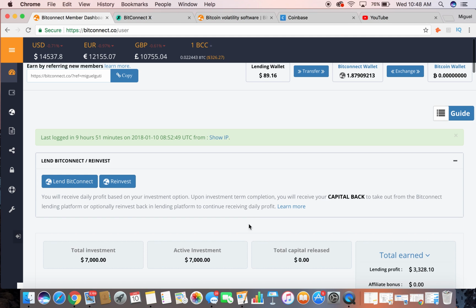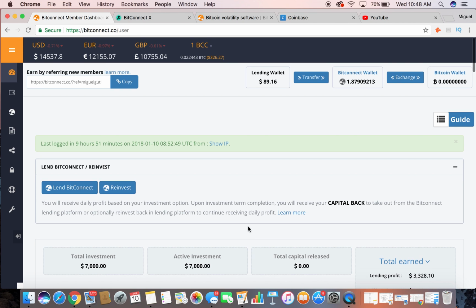My goal is to have $10,000 in active investment and to make my initial 5,000 back, and then only, I guess, risk money that is strictly earnings, so I'm not risking any real money.